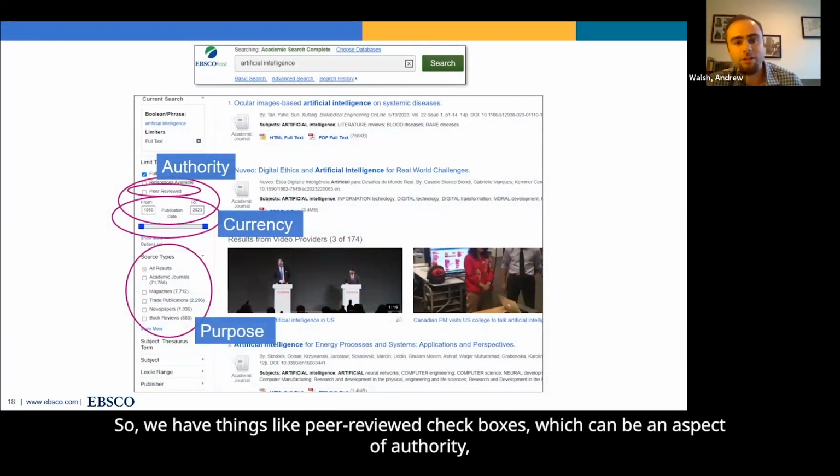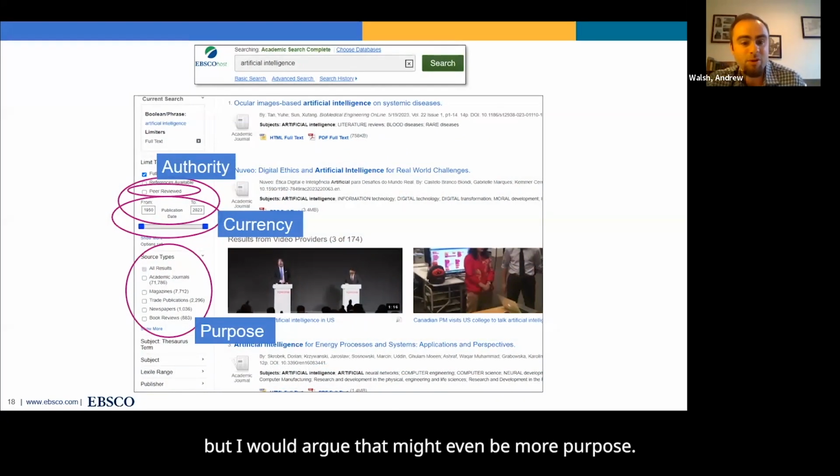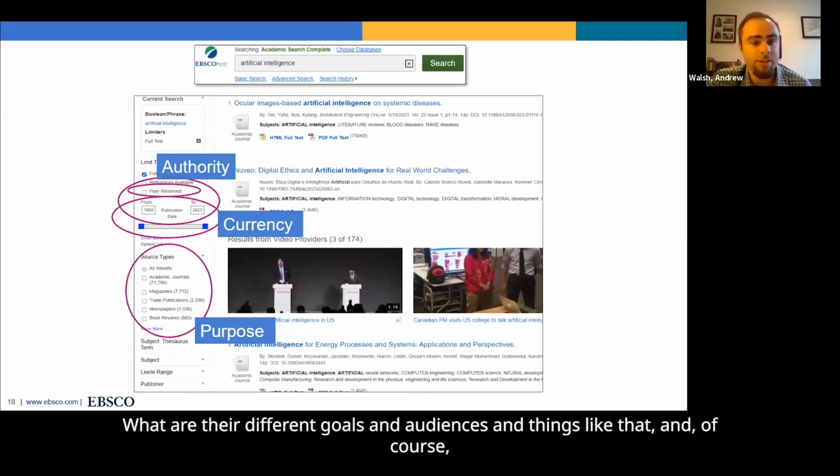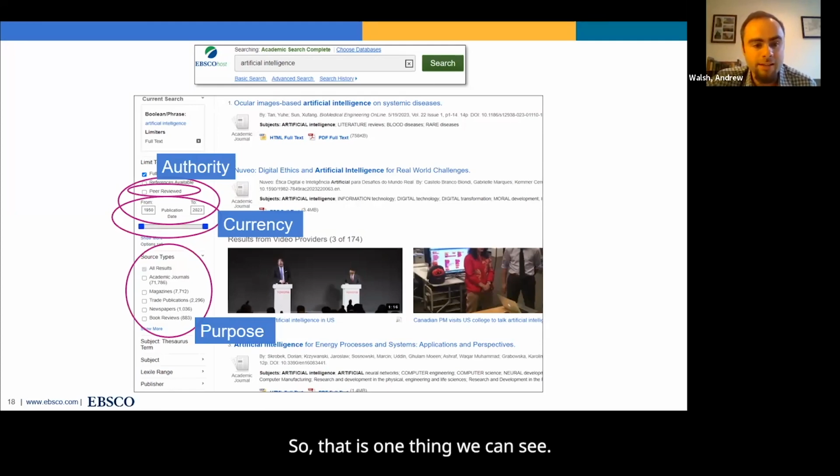So we have things like peer-reviewed checkboxes, which can be an aspect of authority. A source type limiter certainly also has a little bit of authority to it, but I would argue that might even be more purpose. So what are those different source types? What are their different goals and audiences? And of course, currency would be another one, where students might have specific requirements for their assignment. So that is one thing we can see.